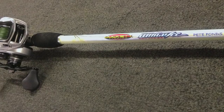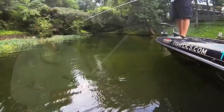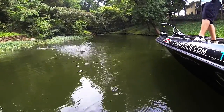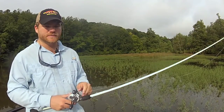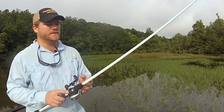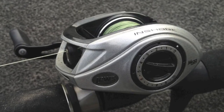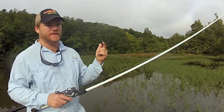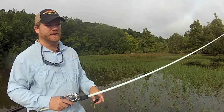This is a Pete Ponds Edition White Ice Duckett Fishing rod. It's a 7'3" power heavy. So that gives you enough backbone that you can rip these fish out of the grass, but at the same time you've got enough tip that you can whip the bait around and walk it really well. And I like to pair that with a fast reel. This is a Lew's 7.1:1 Speed Spool Inshore BB1. It's a new reel on the market. It's a great reel. It's a strong reel. I like to have a really quick, really strong reel. That way if a fish hits a frog really fast and he takes off, I can catch up to him and get the hook in it. And you can pull them out of this kind of vegetation.